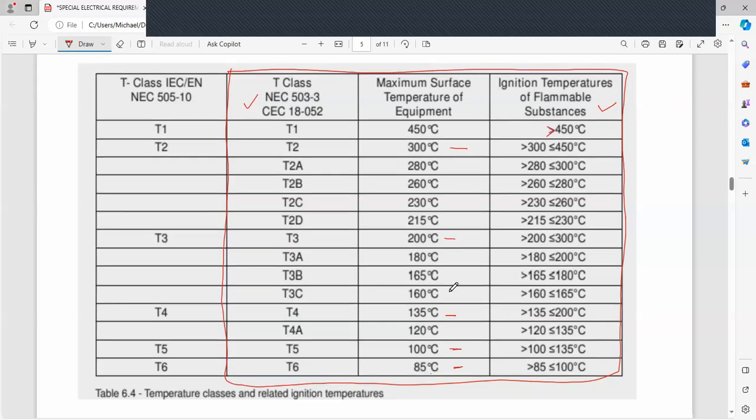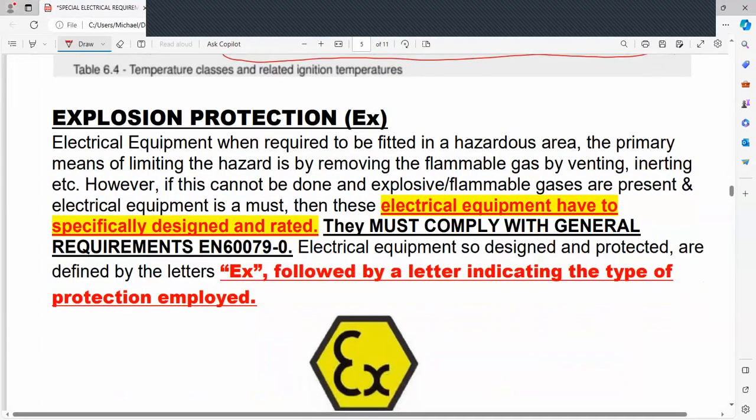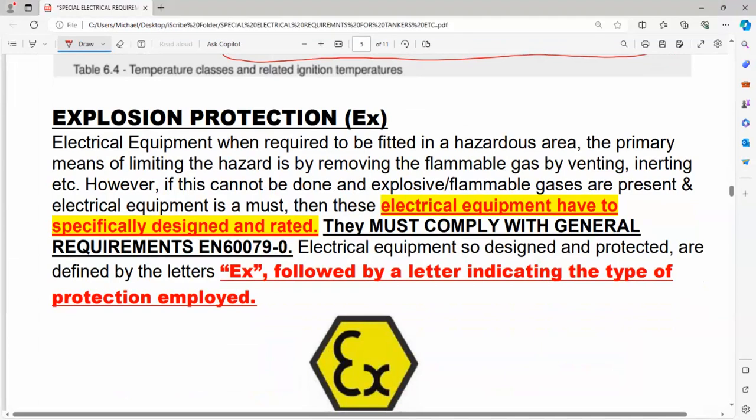Right, so moving forward. Okay, you can take a screenshot of this. So we saw that electrical fitting or fittings, wherever it is required, has to be fitted in those particular flammable gas areas and therefore have to be adequately protected so as to avoid a fire and explosion under normal circumstances or even under abnormal circumstances.